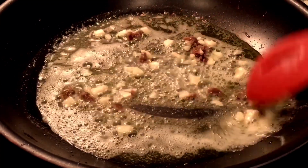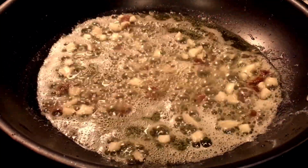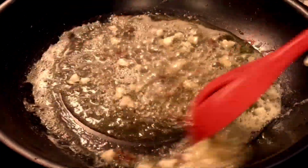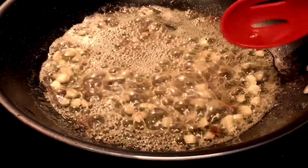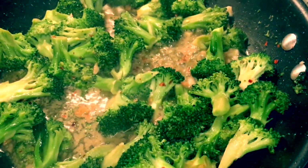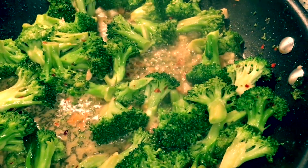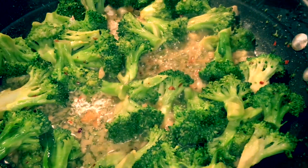Now the anchovies are not going to give this sauce a fishy flavor. In fact, you probably won't even notice them once they're cooked. They will pretty much melt away in the heat, but they will add a tremendous amount of flavor and you will be so glad that you added them. I added the chopped broccoli into the boiling pot of water along with the pasta to cook for about a minute before I transferred it into the pan to cook with the olive oil and butter.